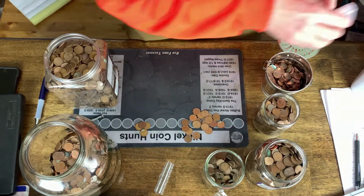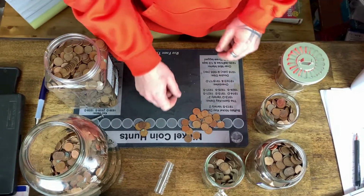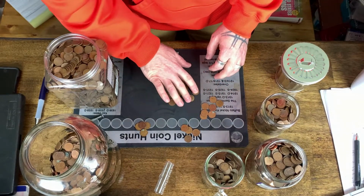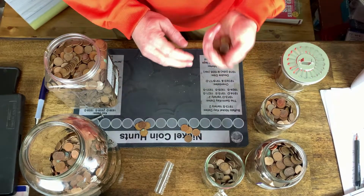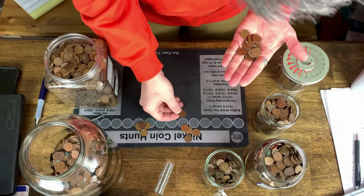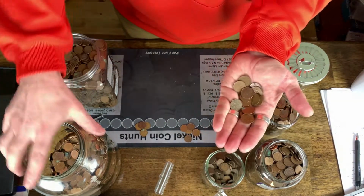But the zinc and steel Canadians I keep separately. I've got this little trash can. That's where I put all my zinc and steel Canadians. My copper Canadians, let's see what we got. 2, 4, 6, 8, 10, 12, 17. 17 copper Canadians. So these are all 1965. Oops, I got a young head in there. 16. These are all 1965 and newer through 1996.